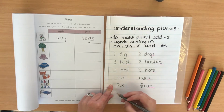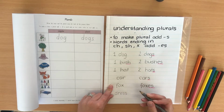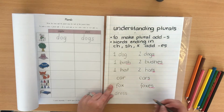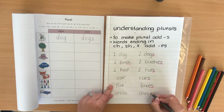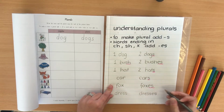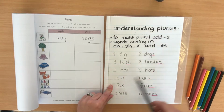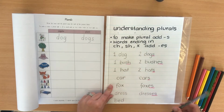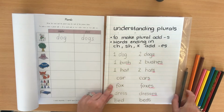The next one is dress. Now I think we've found another rule, and this one we're going to look at a bit later. It ends in a double letter, and if I say the plural, dresses, I can hear that I need to use an E and an S. Dresses. I think the double letter tried to trick us there. And the last one is bed. I have one bed, or I have many beds.